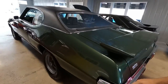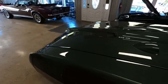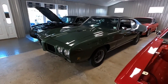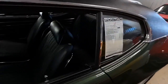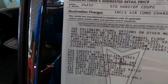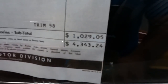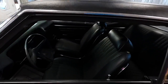Maybe one of the best collector cars of the update. This one's a 1970 GTO with the original motor in it. It's even got the original window sticker. Well, it's not the original one, a copy of it, but check that out. Very cool. Look what it sold for originally. That's what I'm talking about.